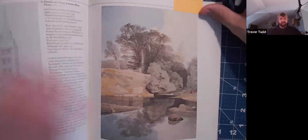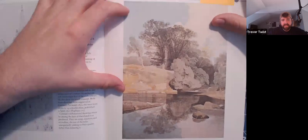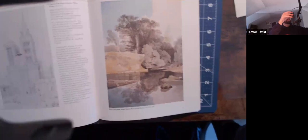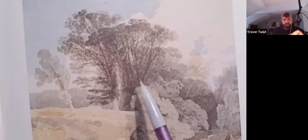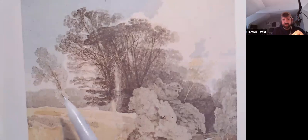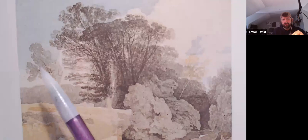Okay. Then there's this one, let me try to zoom in a little bit. This one is the cover piece. This is the one that I think relates most to my painting, or my drawing. Can you see how there are these dark tree trunks, and then this dark foliage. And then you have this angled tree that really falls off to the side. That is a light tree up against a dark background down here. And then it's a dark tree up against the light sky, those white clouds.